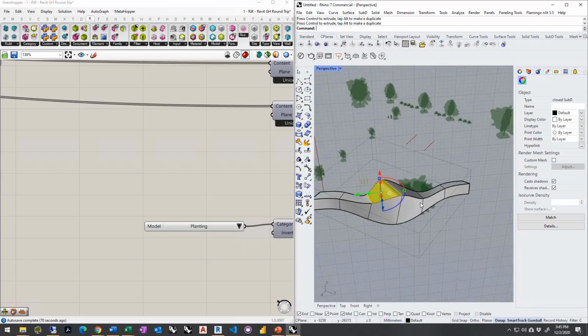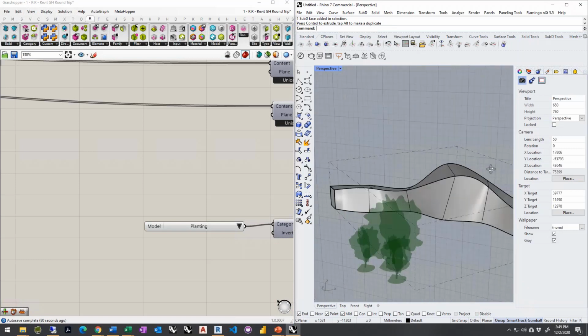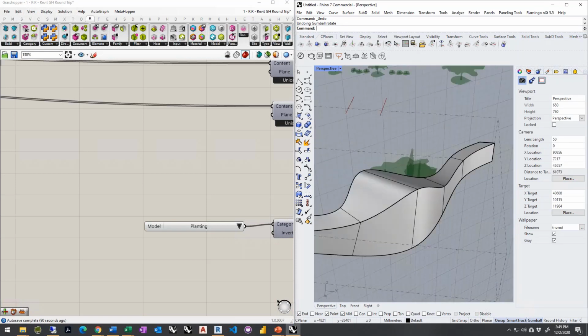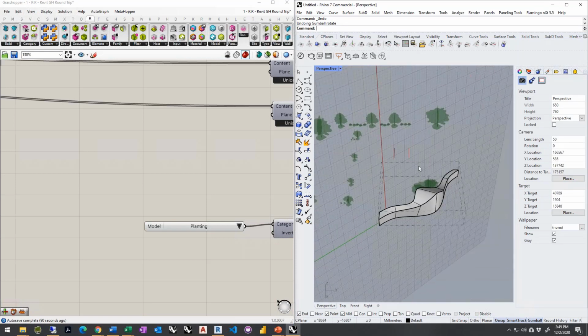So you get an idea of the flexibility that this provides. Just make sure I didn't. That was a little bit wonky, so I'll just Control Z that. But you can get a sense for how working with SubD modeling can be very useful.